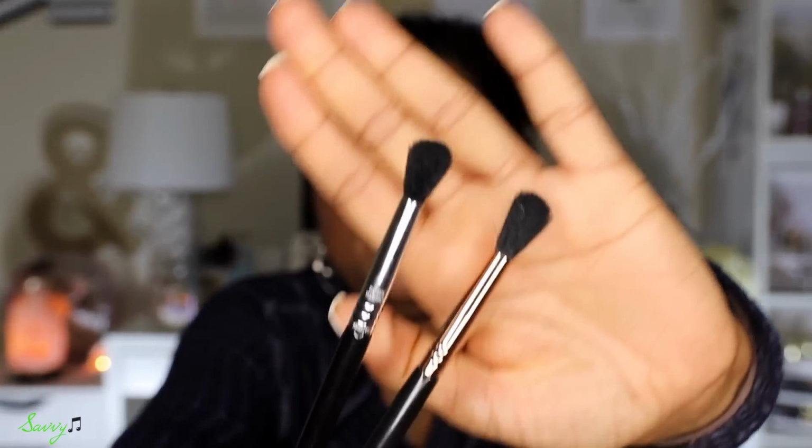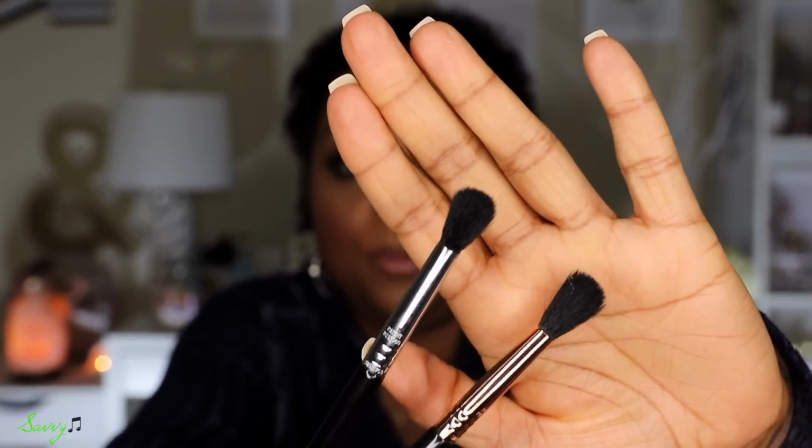I really like blending out my crease color with these. I can apply transition. They are really good all-purpose blending brushes. So I typically grab these. That's why I bought a second one. If I want a more defined crease, then I will pull my Diffused Crease E38 brush, which looks a lot like the E40 brush, except it's a little bit smaller. The head is a little bit smaller, but it's very similar.